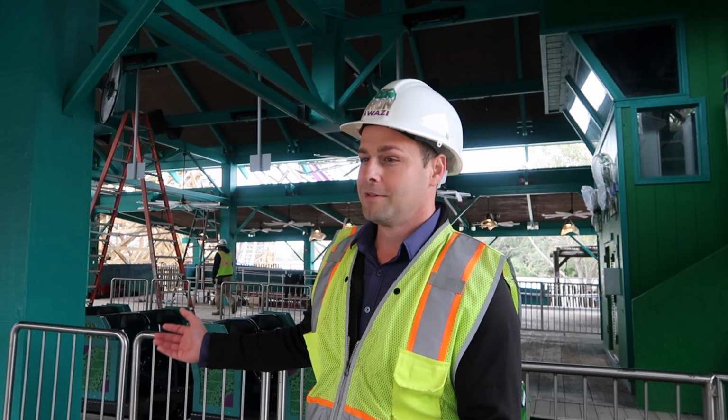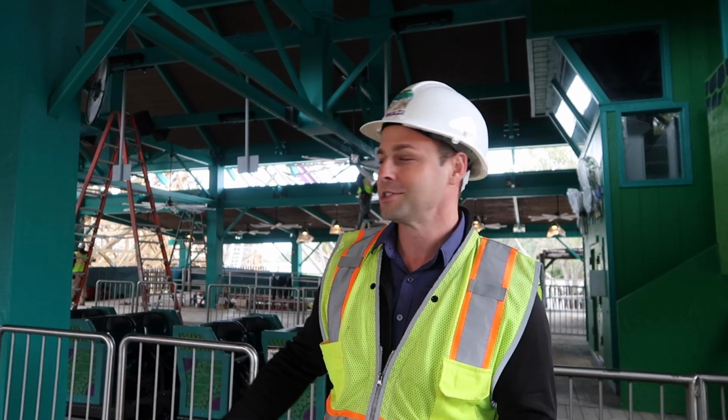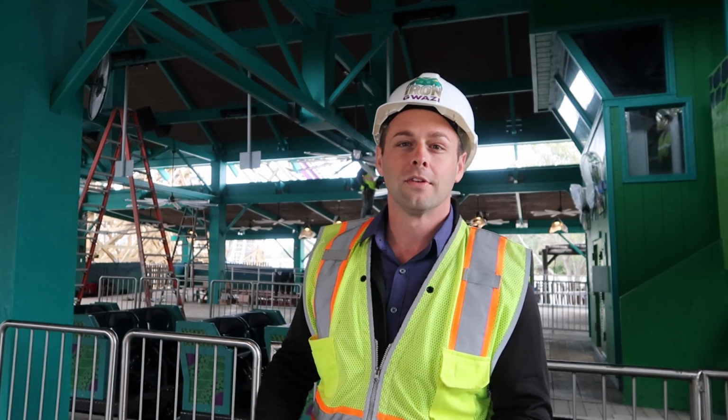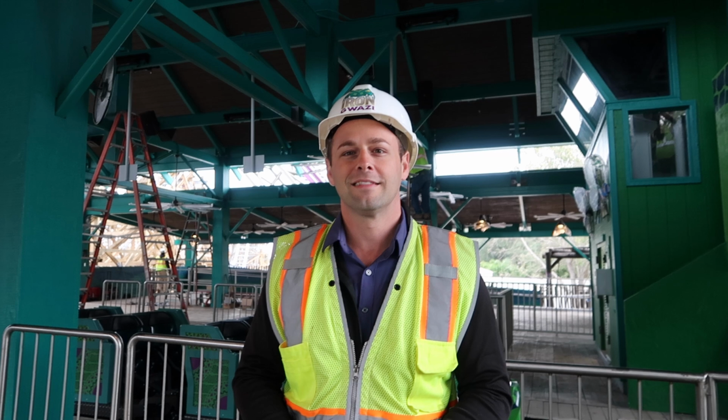So moving into working with Rocky Mountain Construction, and working with them with all the concept development on this, is kind of what made this coaster what it is now. Okay, so was the decision made to close down Gwazi made before deciding to turn it into a Rocky Mountain, or did that just kind of happen after the closure? It happened after the closure. Okay. What is your favorite element of this attraction?